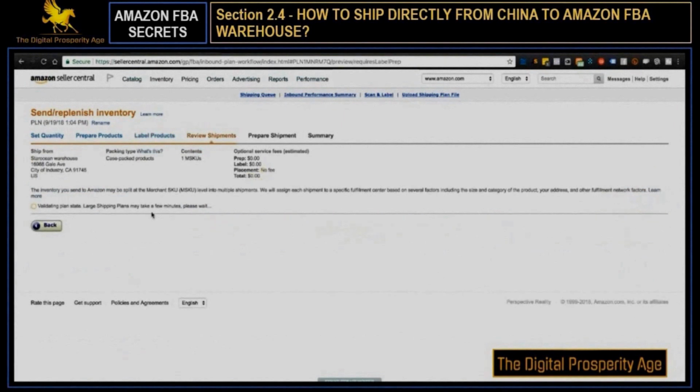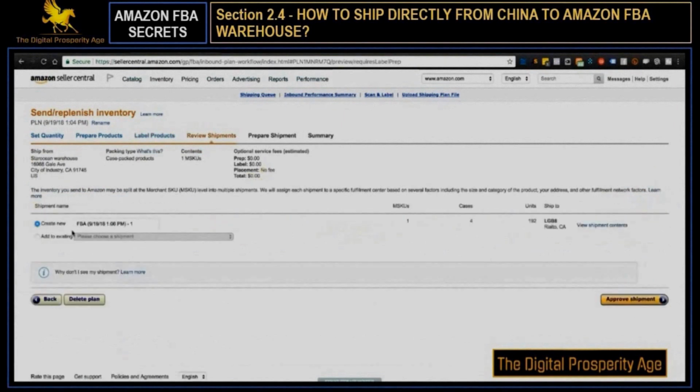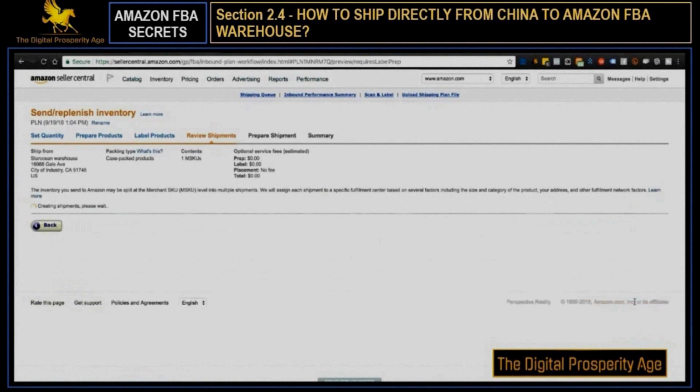And it's going to create your shipping plan here, right? You can call it whatever you want. You can say like coffee mug shipping plan. And then it's going to show you ship to LGB8 Rialto, California, right? This is going to be the actual address that you're going to ship to. And so we're going to approve the shipment here.